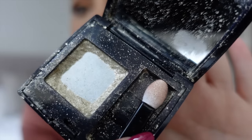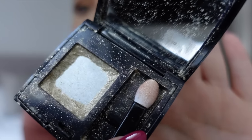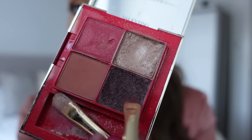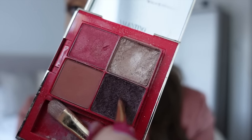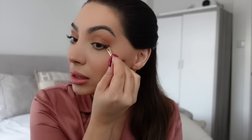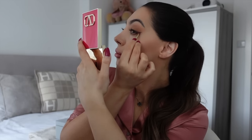I have these very sparkly mono eyeshadows from Dior. Mine are so messy, I've had them for a while, but I like to use them in the inner corner to open up the eye. I'm going to use this Valentino palette, and then with this angle brush I will just do a soft brown eyeliner. This is, by the way, one of my favorite everyday palettes, but it's also good for an evening out. You can definitely do a very smoky, intense eye makeup, but you can also create a very soft look.